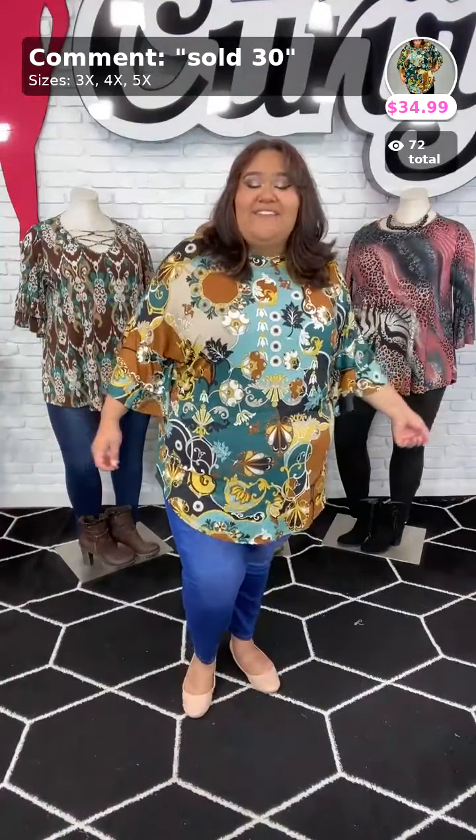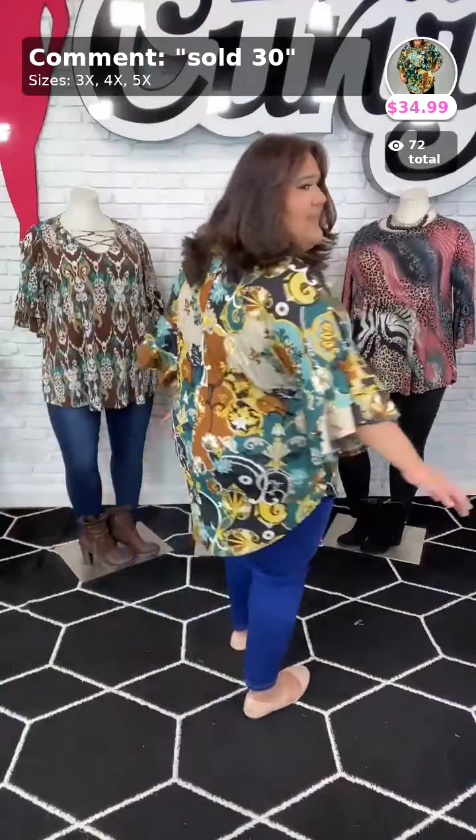All right, this is called High Society, sold in the number 30, and this looks like you are part of High Society. $34.99, 3, 4, and 5X extended ladies. So we have the double ruffle sleeve, or the double trumpet, but it's also dolman, so it kind of falls down a little bit. Beautiful. The print on this, the way it is cut, the back. I'm wearing it in a 4X, ladies. So if you want one, go ahead and grab you one. Sold in the number 30 for this top, High Society.